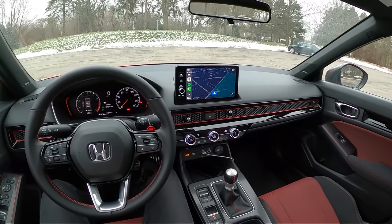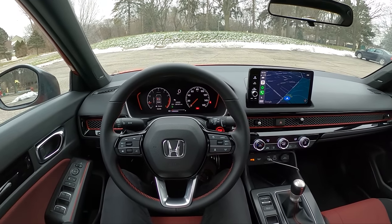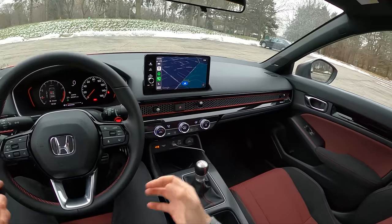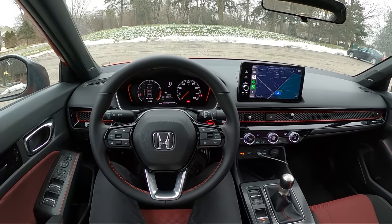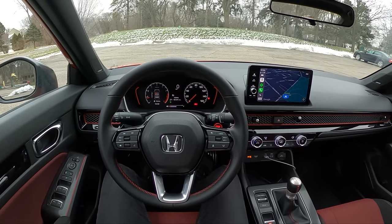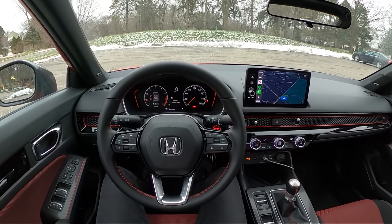There are some nuances here that I wanted to discuss, some questions that I wanted to answer, and just kind of give you guys some final thoughts on what it's been like to live with this new Civic Si. So first, let's walk you around this thing. We'll do a quick refresh on the exterior and interior, and then we'll just take it on the road.